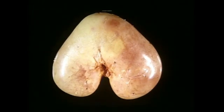Renal lipidosis, as part of a generalized hyperlipemia syndrome in donkeys or ponies, not only affects the liver and the heart, but also the kidney.